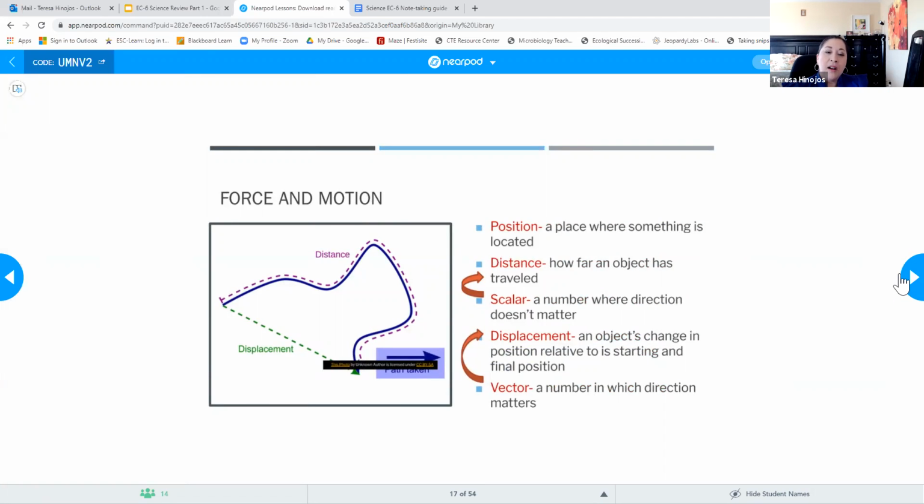Okay, so the next concept is force and motion. You have to know position, distance, and displacement. Those terms specifically. For those of you that are here for 4 through 8, you have to know what the difference is between a scalar and a vector. That's kind of how that goes a little bit more in depth.